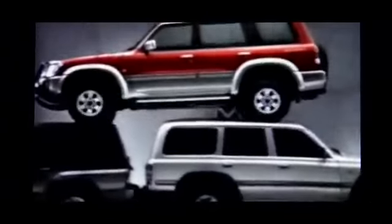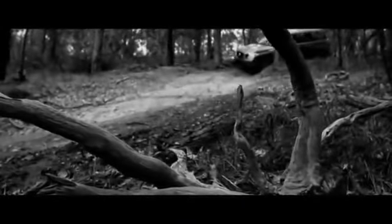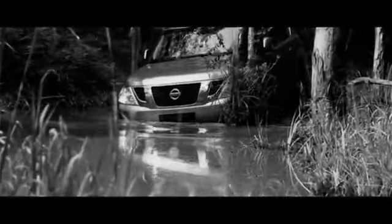But its real name, the Y61. The all-new 1998 Nissan Patrol. It took us 10 years to make a better one. And the next model Patrol to come out this year is officially called the Y62.